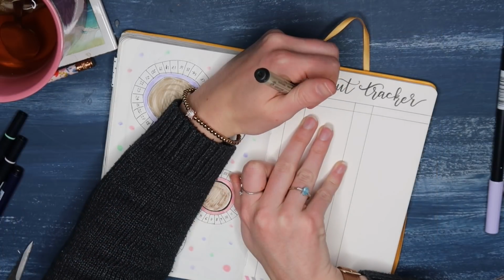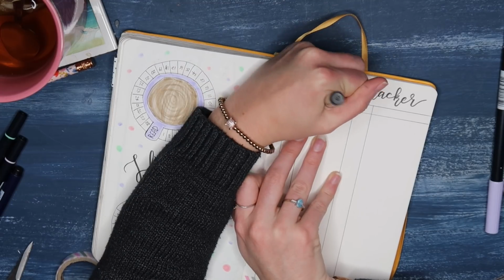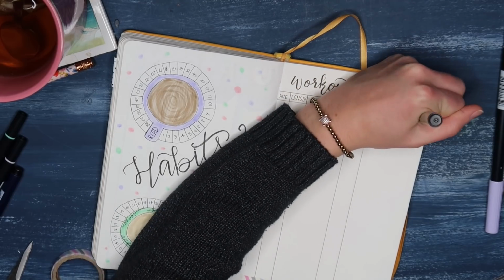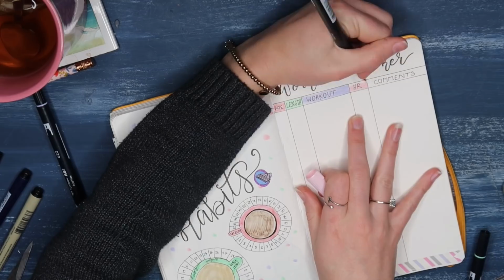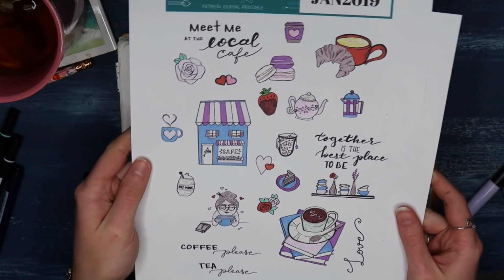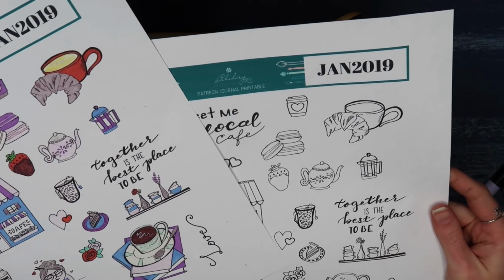And I wrote in for this one that I'm going to track essentially the date that I do the workout, the length of time I spend doing it, what that workout specifically is, and then what my average heart rate is, and then any comments I have about that workout, whether it was really hard or whether I had to stop halfway through because I couldn't breathe, whatever those comments might be.